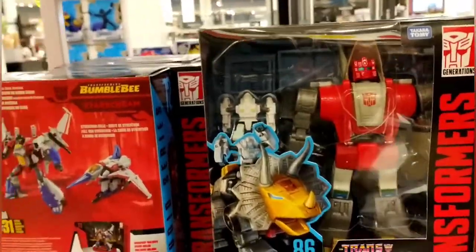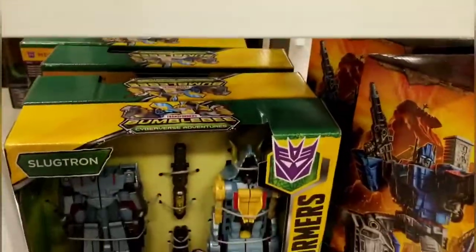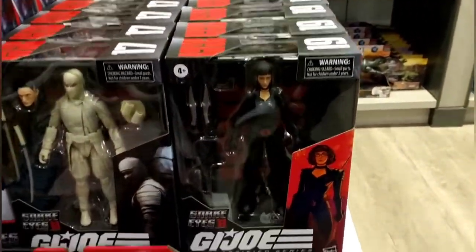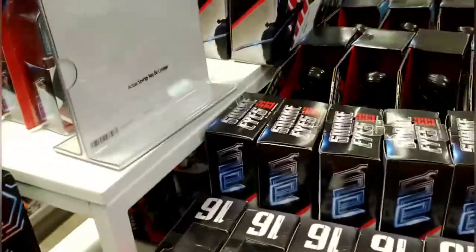They got that new Dinobot Slug with the Daniel 2-pack. The movie Transformers. I mean, this is awesome. Okay. And then right behind, we have G.I. Joe. The Snake Eyes movie figures. Not really interested in that wave, although Snake Eyes does look kind of cool. And behind here, we have more Snake Eyes.